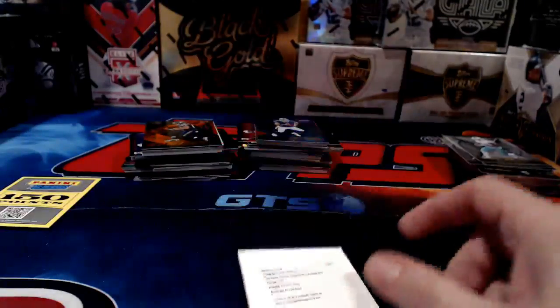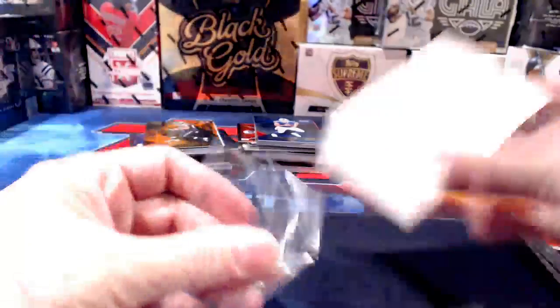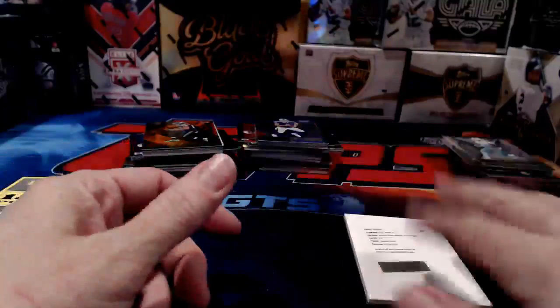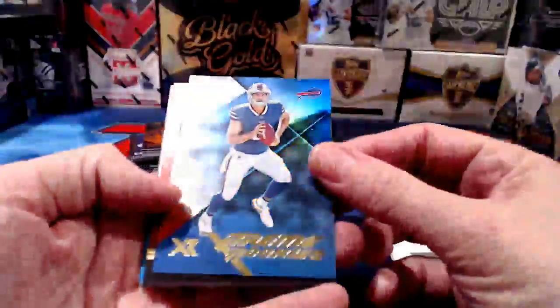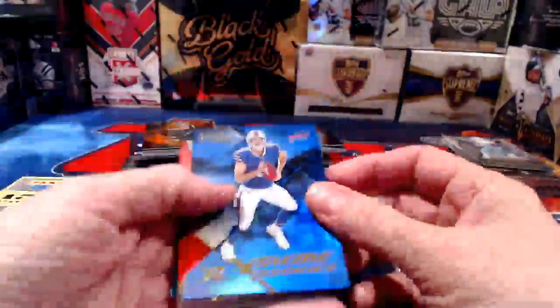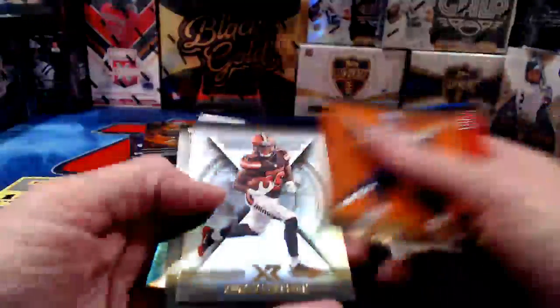Kareem Hunt. We will go to the checklist and verify that at the end of the break. Also find out what it's numbered to at that point in time. But we know Kareem Hunt is a Chief. And boy, I know you're hoping that other redemption's also going to be a Chief, aren't you? If you've seen the first one. To 49 for the Bills. $299.75.